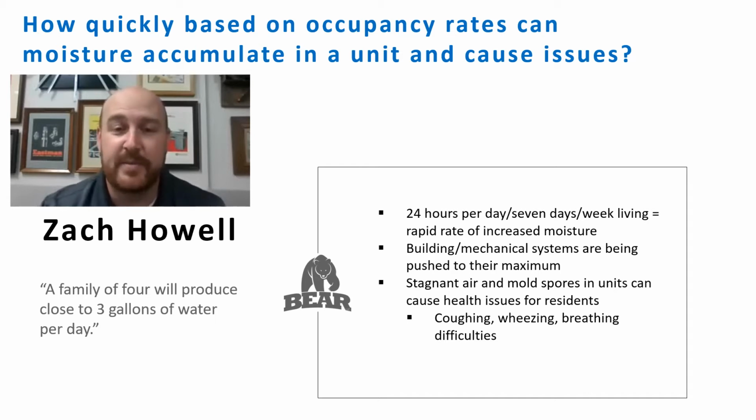But if people are occupying these units 24 hours a day, even just a typical family of four, not to mention a daycare, that moisture is going to be multiplied numerous times. Not only is the moisture accumulating at such a rapid rate, the mechanical systems that are designed to work temporarily to remedy these issues are getting pushed constantly. They're not able to keep up, and they start to wear out earlier and earlier.